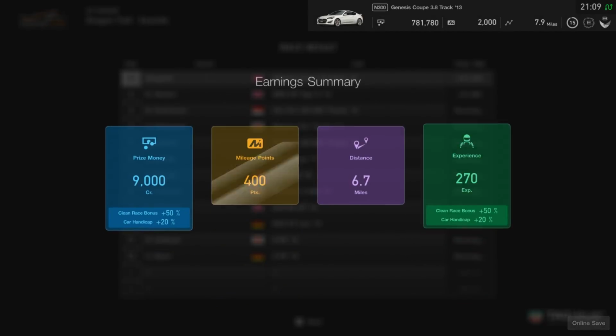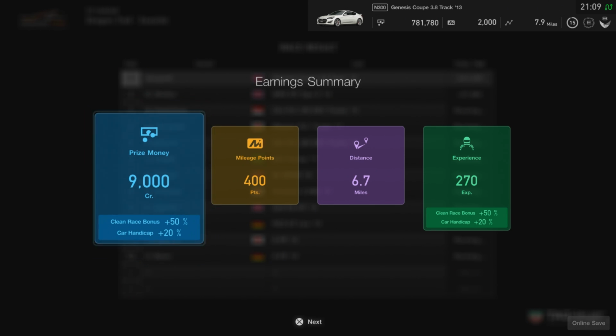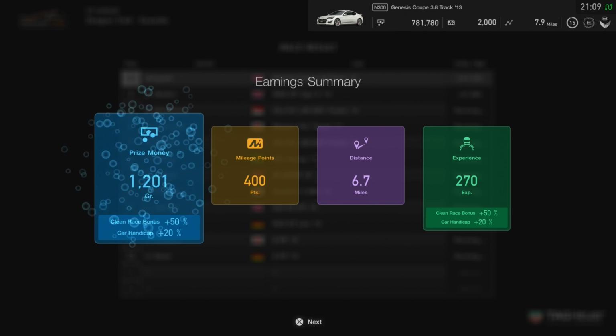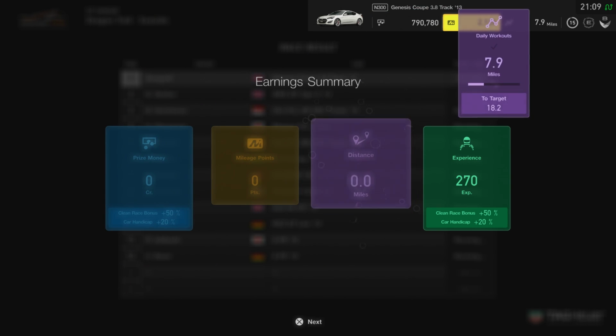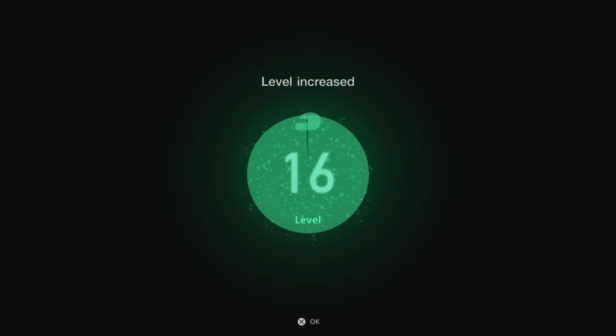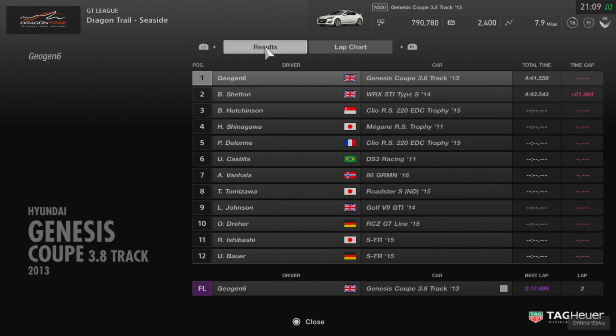Lovely. A clean race bonus and a car handicap bonus. That's a 70% bonus on prize money and experience. And we got a lot of mileage points and distance. Of course, 11 more miles to go, and we have a new car for free.